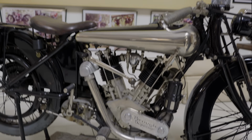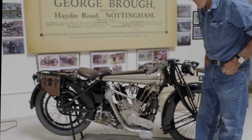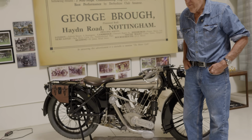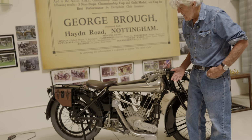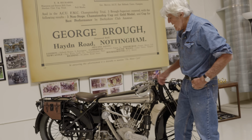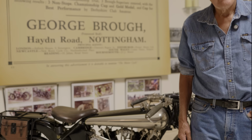How many horsepower does this have? Well, horsepower is measured a little bit differently. This would probably be 30 horsepower, something like that. It's quite a lot for a bicycle. This is really a bicycle with an engine on it. I mean, it is a purpose-built motorcycle. It looks super cool, though. Yeah, and you've got your hand shift here. I like the fuel tank.